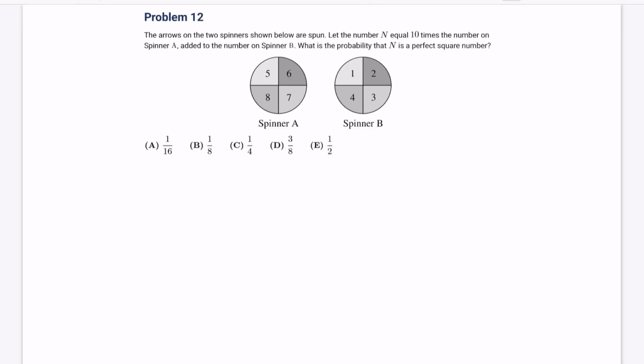Problem 12. The arrows on the 2 spinners shown below are spun. Let the number n equal 10 times the number on spinner A added to the number on spinner B. What is the probability that n is a perfect square number? First, we can see that there are 4 choices on spinner A and 4 options on spinner B, which means that there are 16 possibilities.